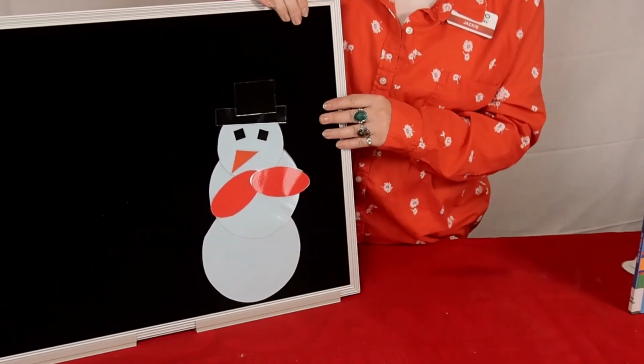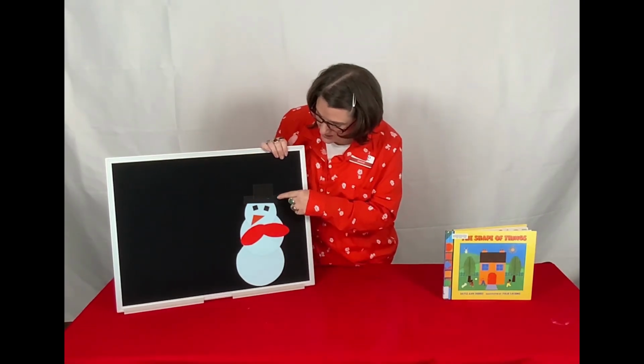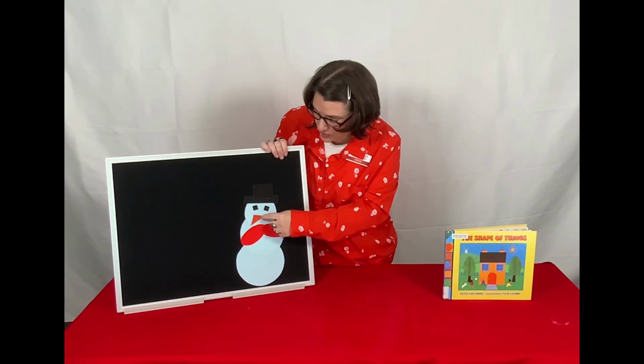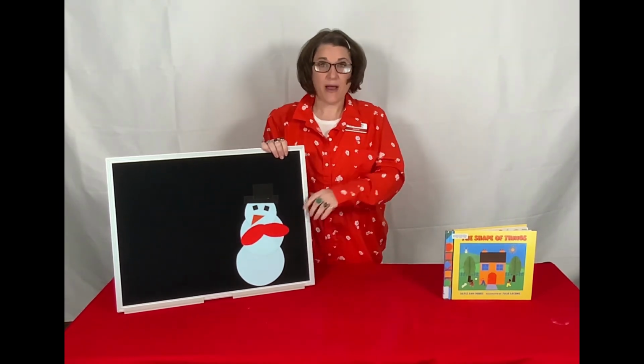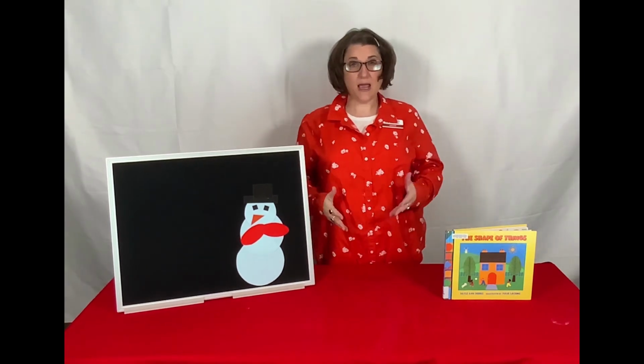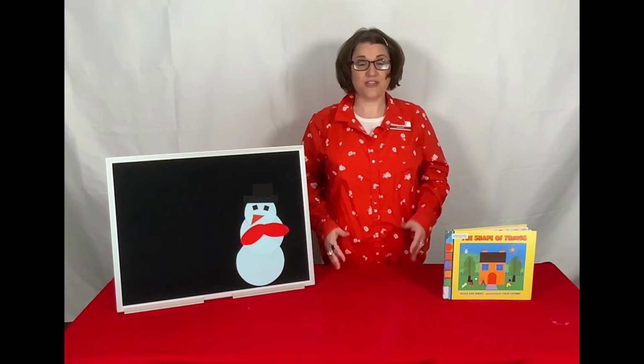So we can see all of the shapes that made up our snowman, from circles to rectangles, squares, triangles, diamonds, and lastly, ovals. So I hope you've had fun with me today, thinking about some different shapes that you can see in the world around you.